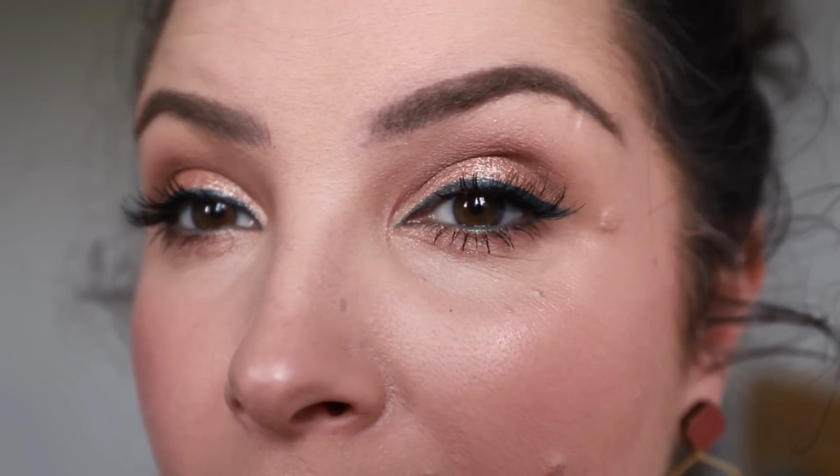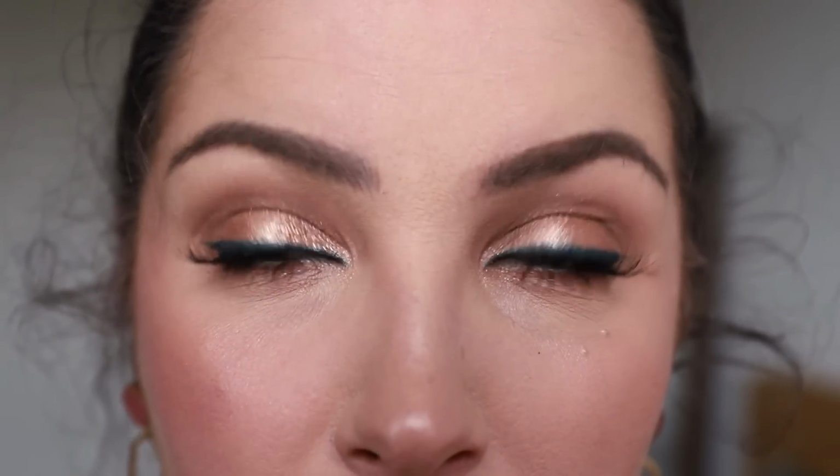So you can see that everything blends nicely. There's no harsh edges. There's no patchiness. I don't know if you can see what I mean by a sort of scaly effect. Even though these shimmers look nice and metallic pressed onto a glitter glue, I feel like you can build that effect by just putting it on with your finger and blending it out. And I feel like it's just a little bit more flattering that way.